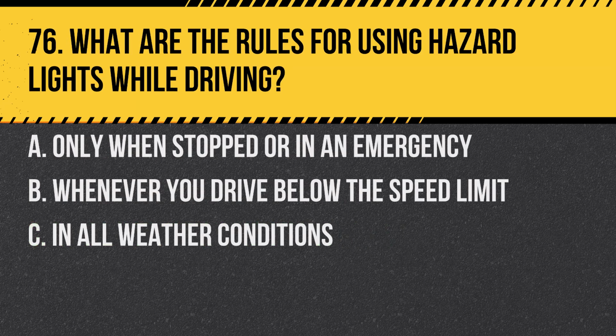Question 76. What are the rules for using hazard lights while driving? A. Only when stopped or in an emergency. B. Whenever you drive below the speed limit. C. In all weather conditions. Answer: A. Only when stopped or in an emergency. Hazard lights should be used to signal a vehicle's stopped or disabled condition.